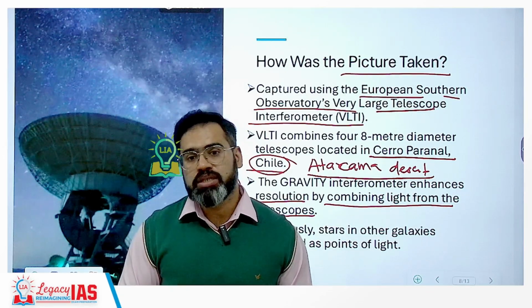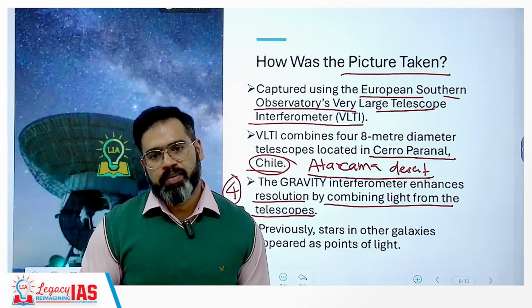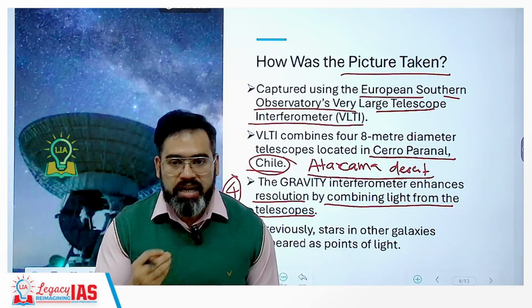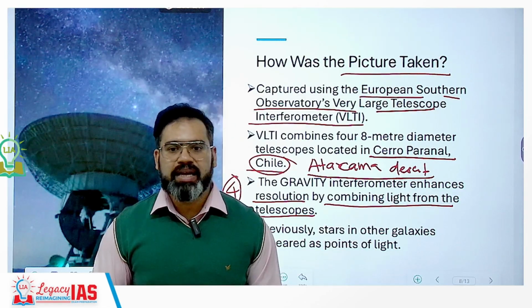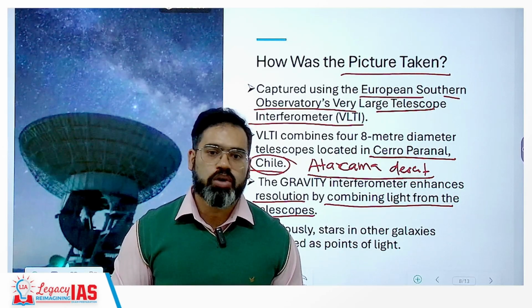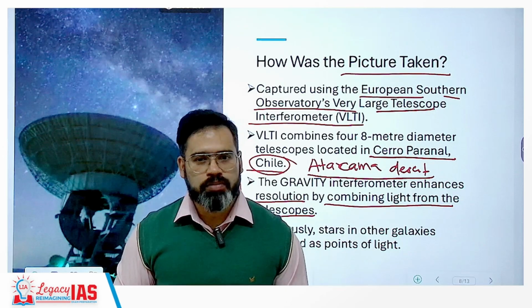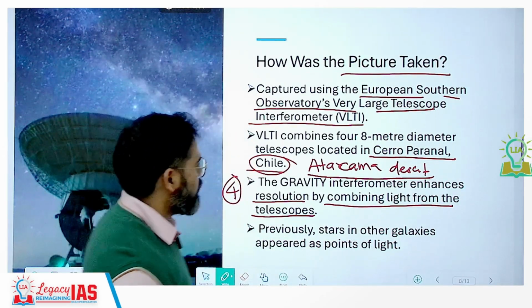This technology allows scientists to zoom in and see the detail of distant stars that were once just tiny dots of light. Without the VLTI, capturing the intricate detail of WOH G64 would have been impossible. I hope you understand this also. So next, a question may be coming to your mind.